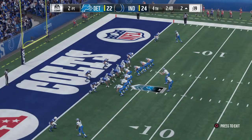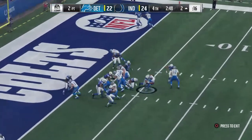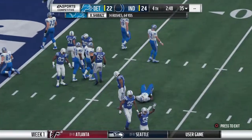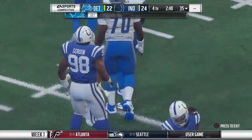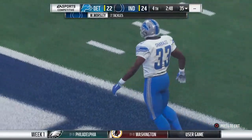Here we go. Green 39. Green 39. They're going to try and run for it. And he'll go backwards, losing yardage to the 5. And the failure to convert and tie the game. Now the pressure shifts back to the defense.